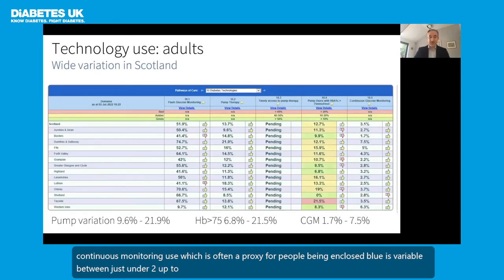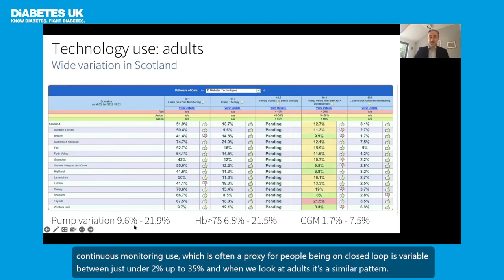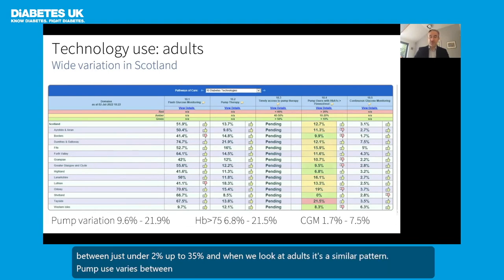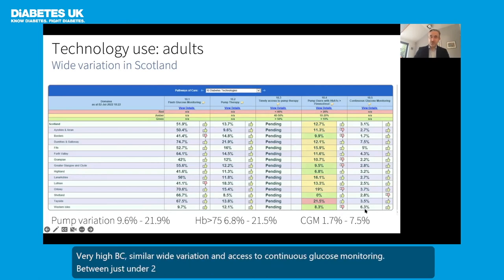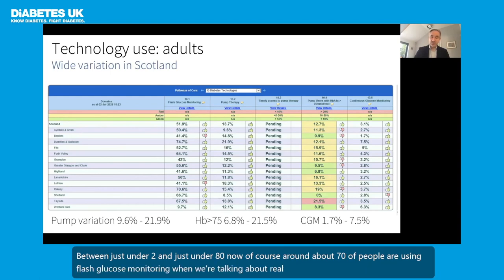And when we look at adults, it's a similar pattern. Pump use varies between just under 10% in some health boards to just over 20% in some. Very high HbA1c, similar wide variation, and access to continuous glucose monitoring between just under 2% and just under 8%. Now, of course, around about 70% of people are using flash glucose monitoring, but when we're talking about real-time CGM, that's often, again, a proxy for people who are actually using closed-loop systems in Scotland.